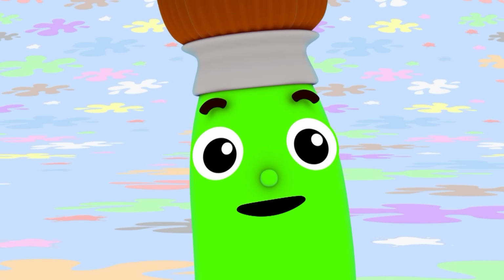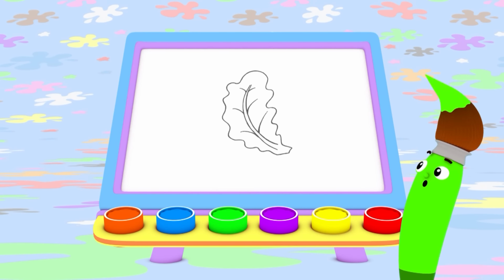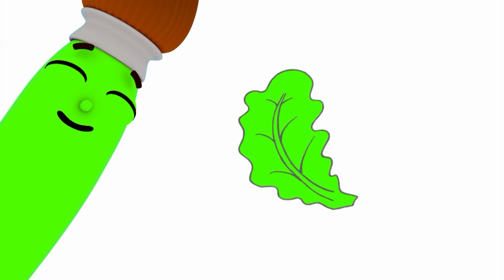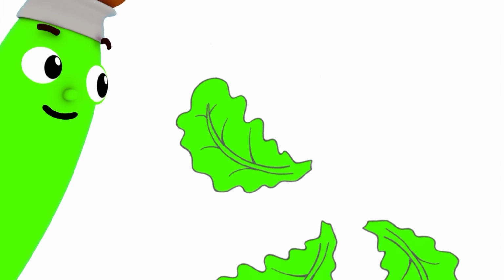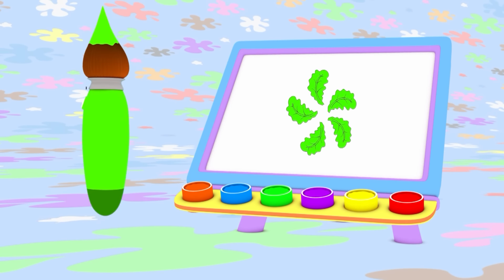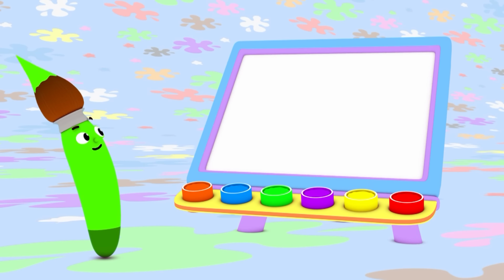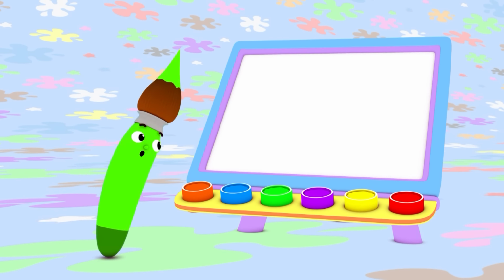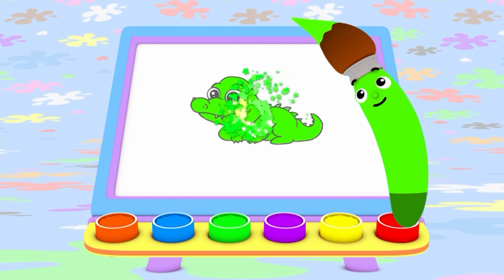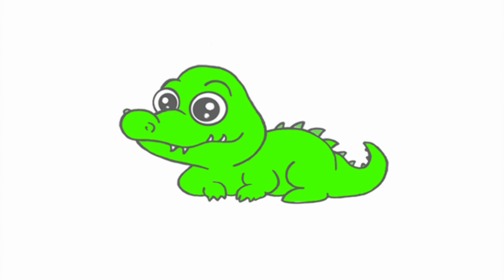What else can I paint with green? I know. Yummy lettuce. Green lettuce is good for making a salad. Delicious! I can use green to paint an alligator too. Watch this. Look how big and green it is.